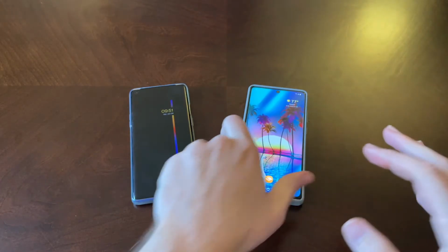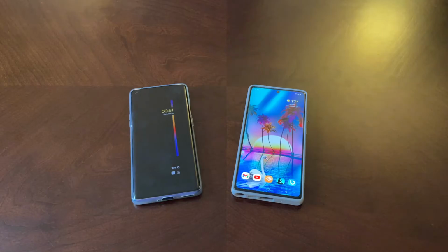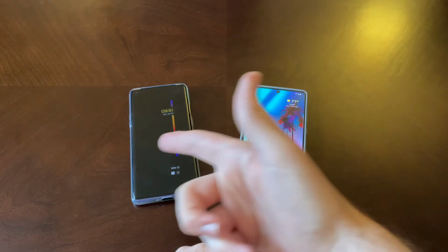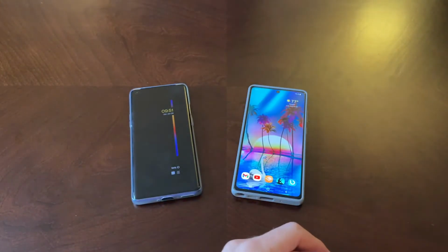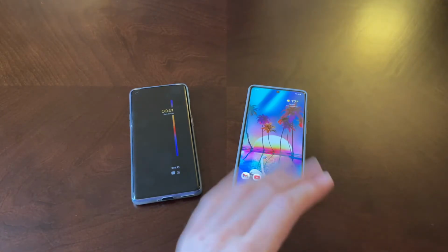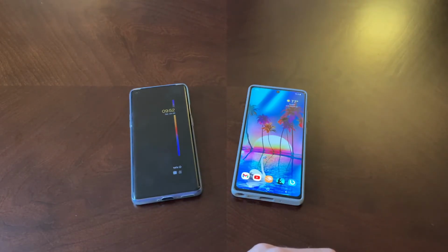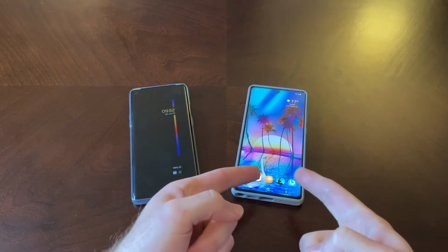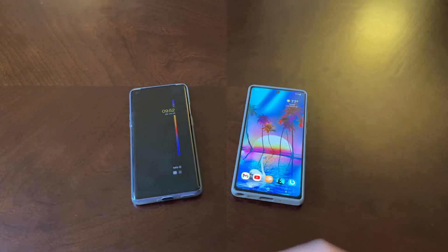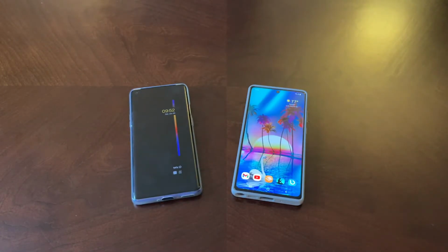The concern becomes 1080p, 60 hertz for $999. That's the concern. If this phone was $799 or $699 like the 8 Pro is now, there wouldn't be any concern about it. But at that price tag, if you're going to pay full retail price, it's a hard thing to get past, okay? But if you can get this phone on sale, say for $800 or $700 even, I think it's perfectly fine, perfectly great display for that money.